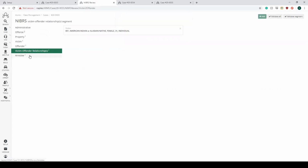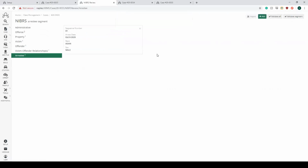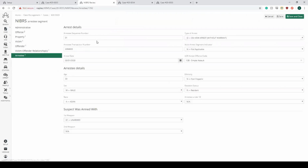All right, and then the last thing we'll come in and put an arrestee. So this pulled in our arrest, and it pulls in actually all the information we need. But the only thing I do want to show you is right here. For type of arrest, you've got on view arrest, based on a warrant, or summoned or cited. And then below that, you've got the multi-arrest segment indicator. This one's kind of a confusing one.